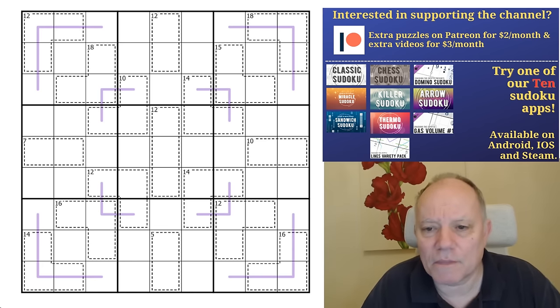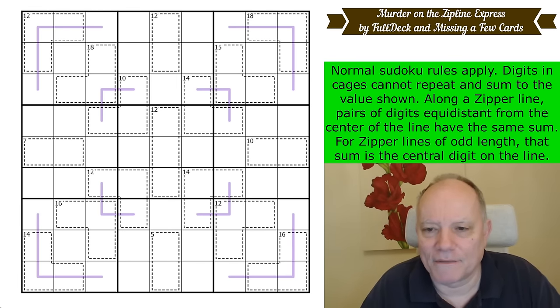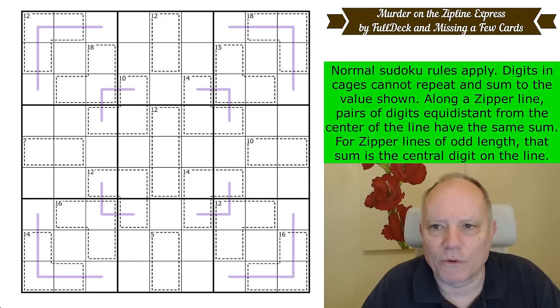But the first one is this puzzle, Murder on the Zipline Express. So we are going to be the detectives sorting out the murder here, although I don't think there's much story with the puzzle. However, let's do the rules.